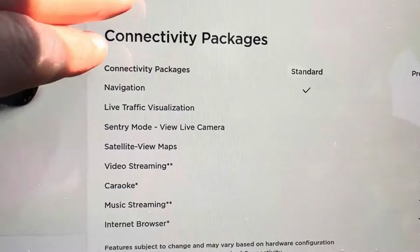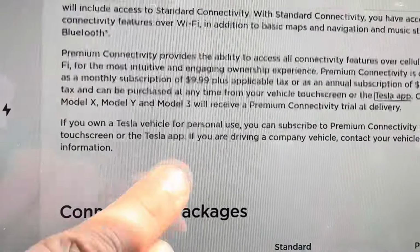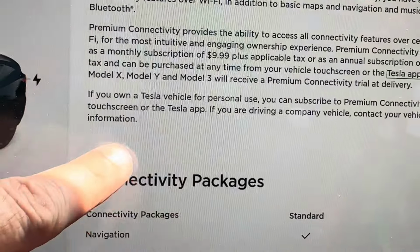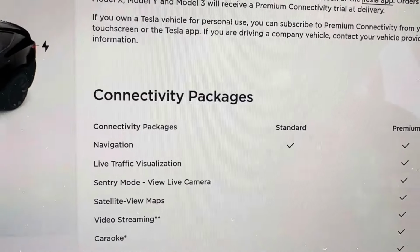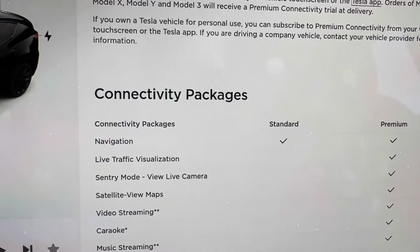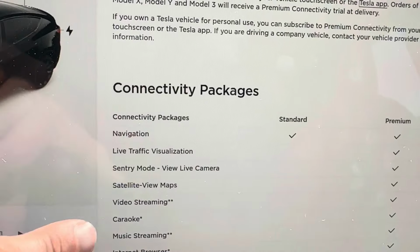Now, one thing to note is that here Tesla is trying to describe that you can use Wi-Fi to access most of these services right here. So if you're at home or you're connected to Wi-Fi, you can have access to these premium features. When you're on the road and you don't have Wi-Fi, that's when you'll lose out on these items here.